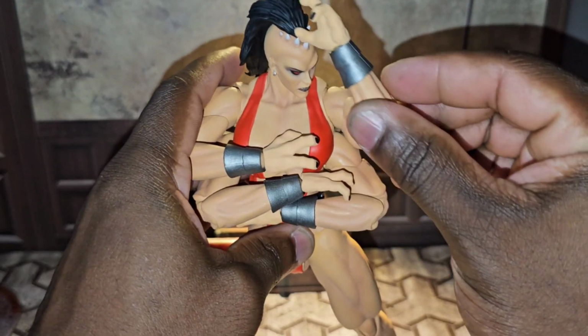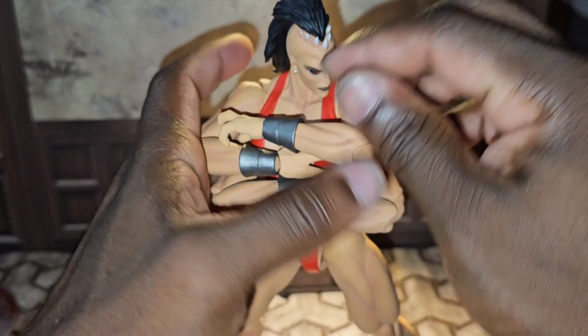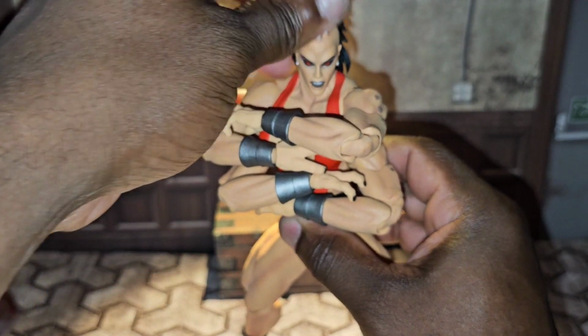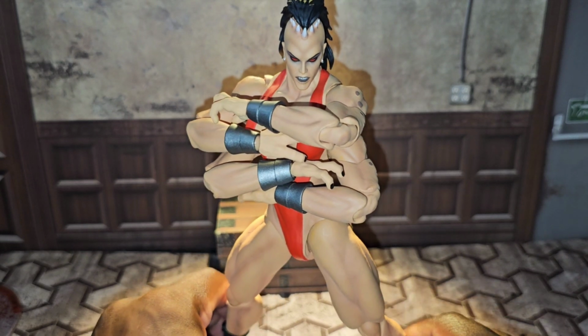This was a figure that I thought I would never get my hands on, but saw it, and thanks to my boys at Ageless Geeks, I was able to pick her up as well. So glad to add her into the collection.